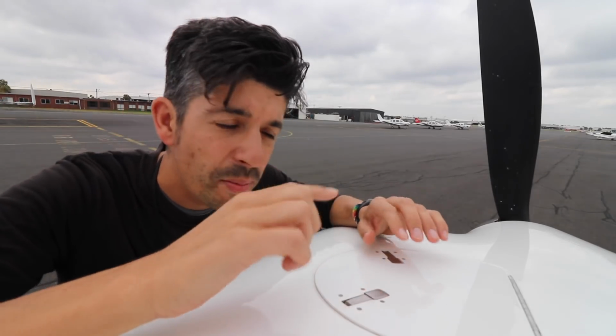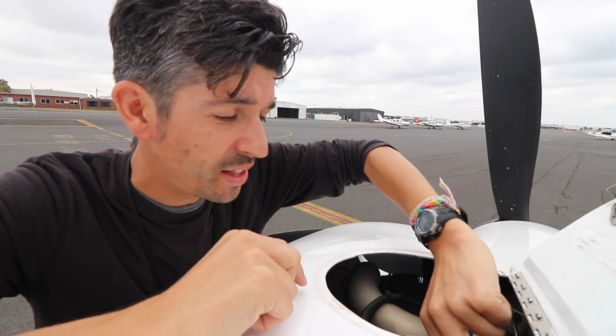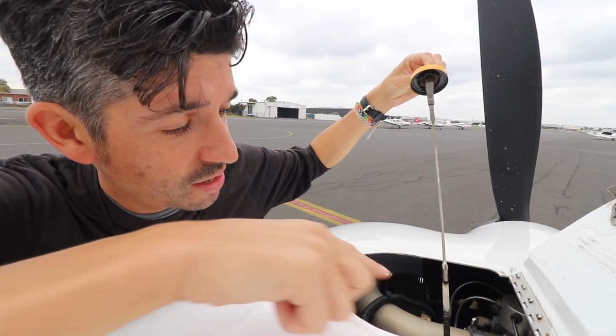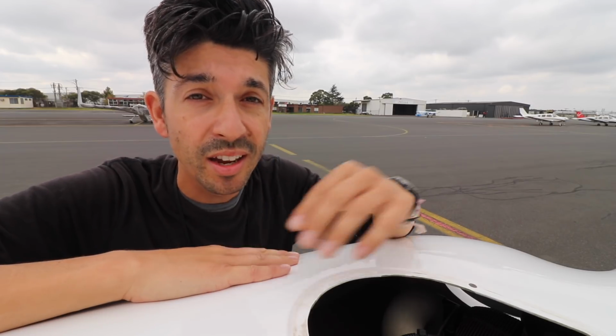Had a comment last time about the oil in this SR22. I mentioned that this was a 12 quarts tank, and someone said that the SR22 doesn't have a 12 quarts tank. Just for the interest of education and information, other Cirrus aircraft do have smaller oil tanks, but this one, and there's a note in the pilot's operating handbook, does have a bigger oil tank. And as we all know, despite what people say, the size of your oil tank does matter.